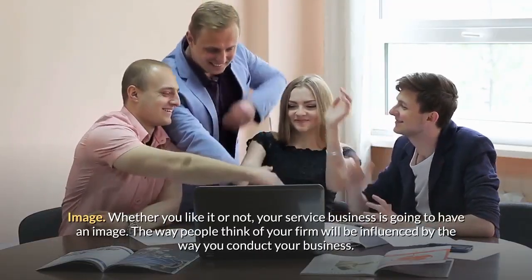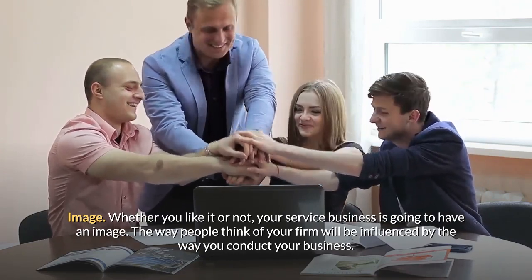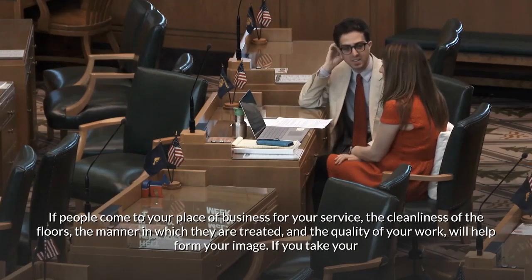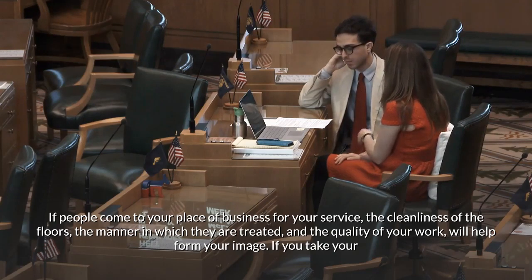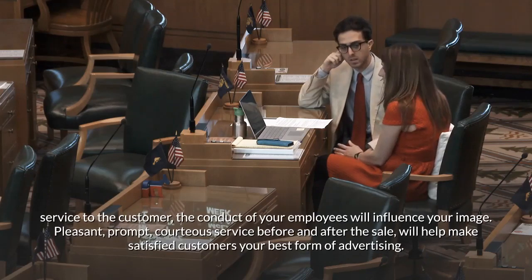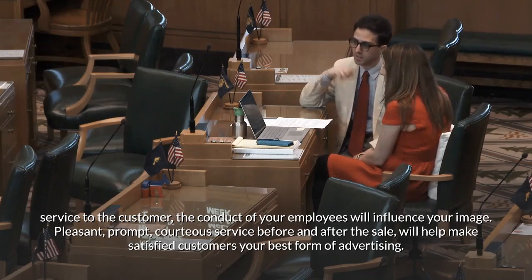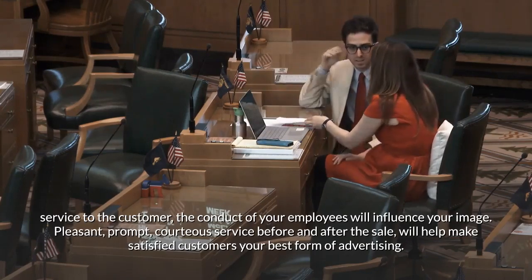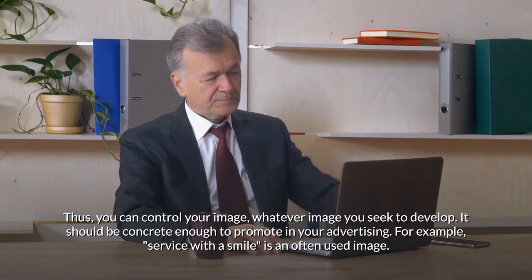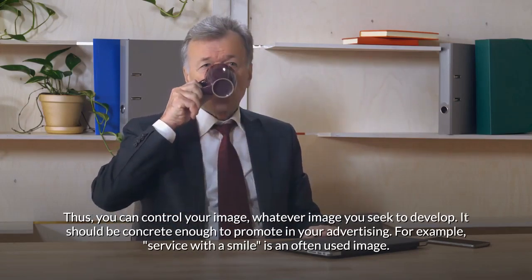Image. Whether you like it or not, your service business is going to have an image. The way people think of your firm will be influenced by the way you conduct your business. If people come to your place of business for your service, the cleanliness of the floors, the manner in which they are treated, and the quality of your work will help form your image. If you take your service to the customer, the conduct of your employees will influence your image. Pleasant, prompt, courteous service before and after the sale will help make satisfied customers your best form of advertising. Thus, you can control your image, whatever image you seek to develop. It should be concrete enough to promote in your advertising. For example, service with a smile is an often used image.